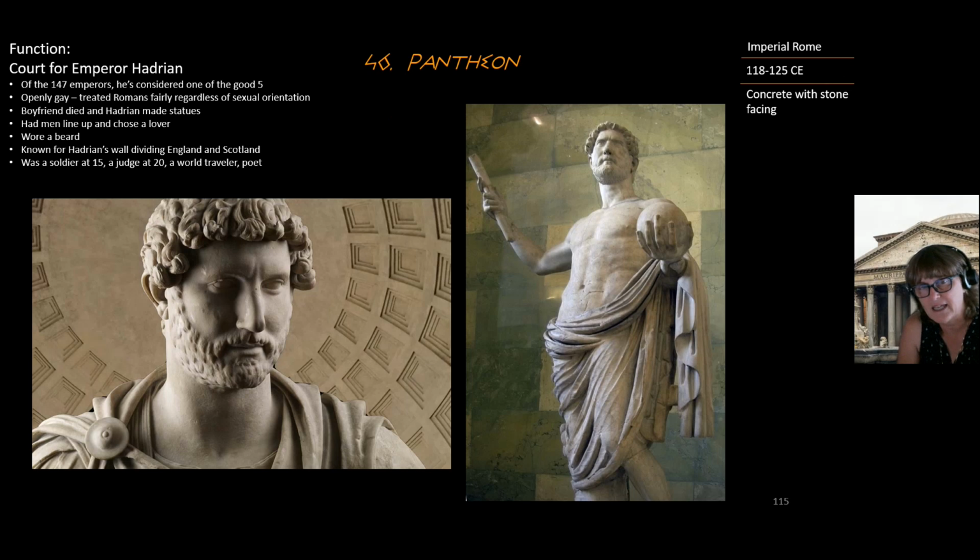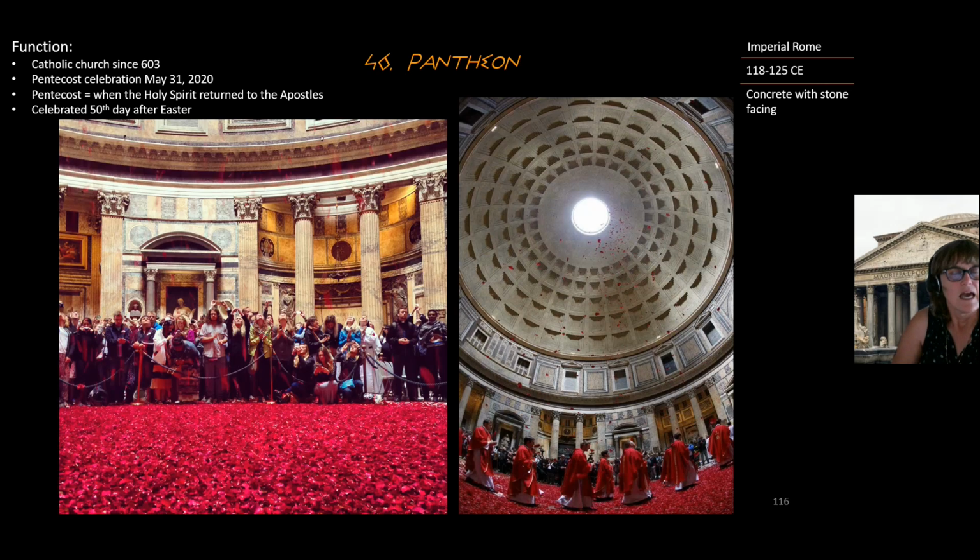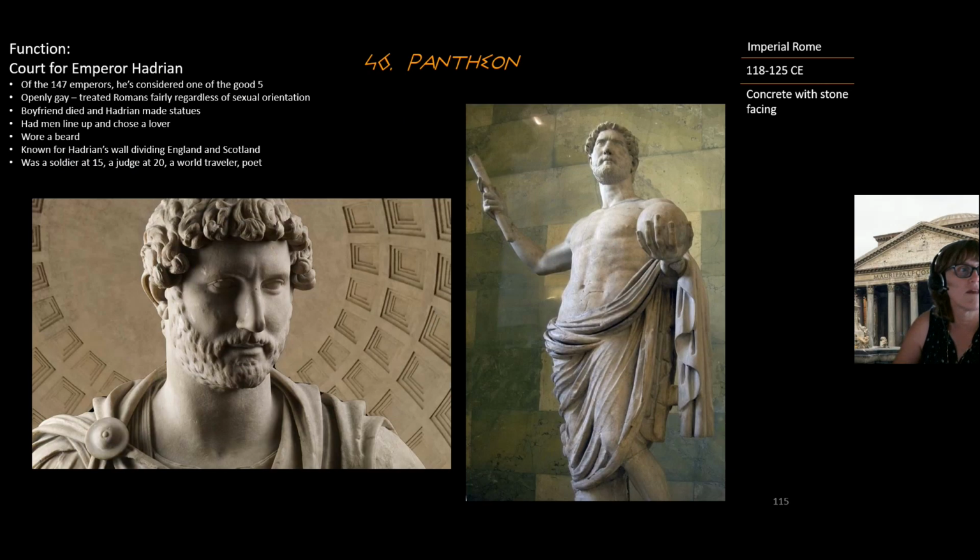Hadrian's Wall, you can walk it today. It divides England and Scotland. Hadrian's Wall was the border of the extent of the Roman Empire in the British Isles. And the third function, so Hadrian would hold court here, by the way. So he'd go there, and you could go visit him, and you could ask him for favors. You could share a concern with him, and this is where that happened.